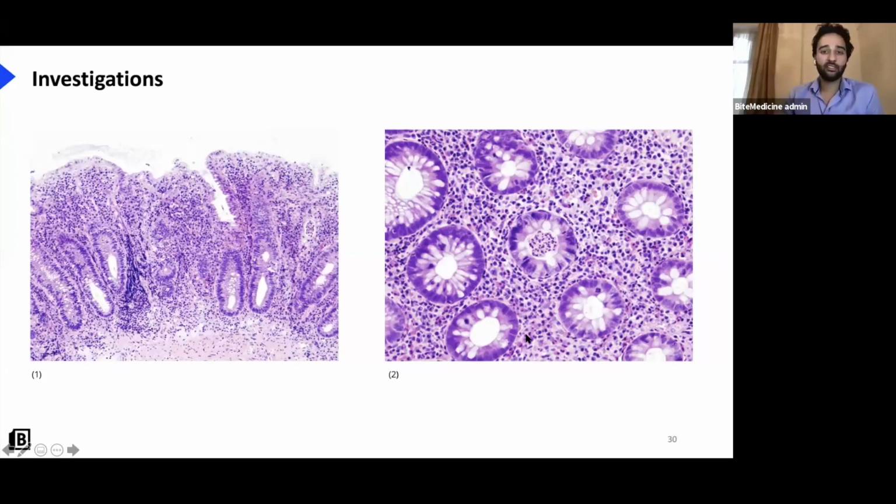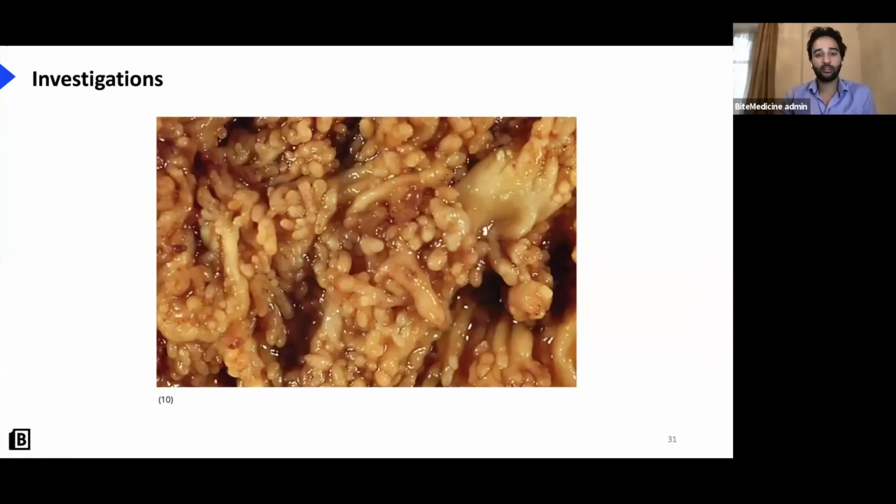Anyone knows what these are? Like cauliflower-ish looking things. I wouldn't really expect anyone to know what these are, but I'll tell you. This is a photo from a patient with ulcerative colitis. So they had clinically incredibly severe, intractable, chronic ulcerative colitis.